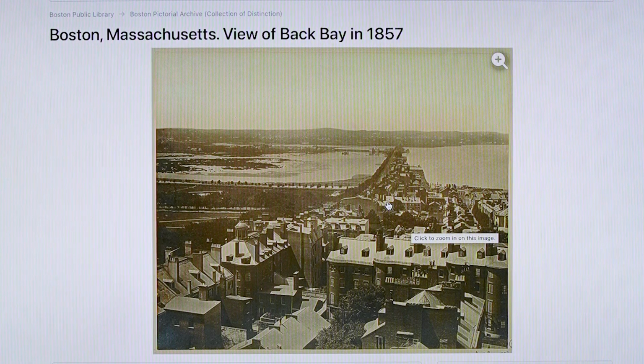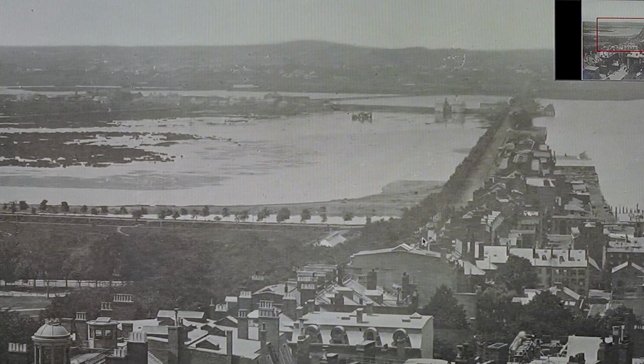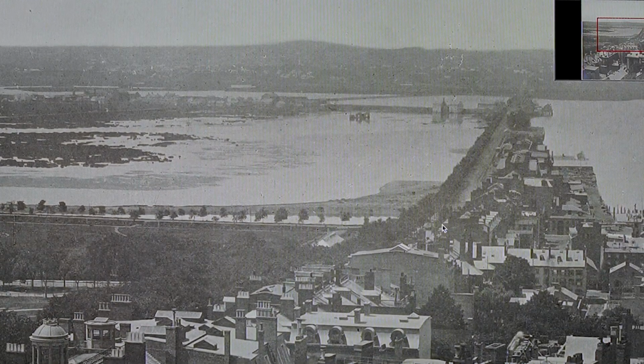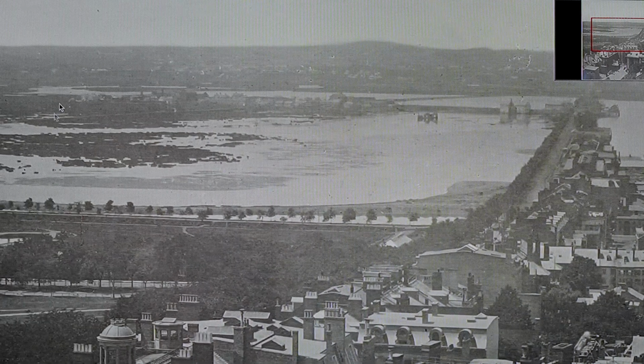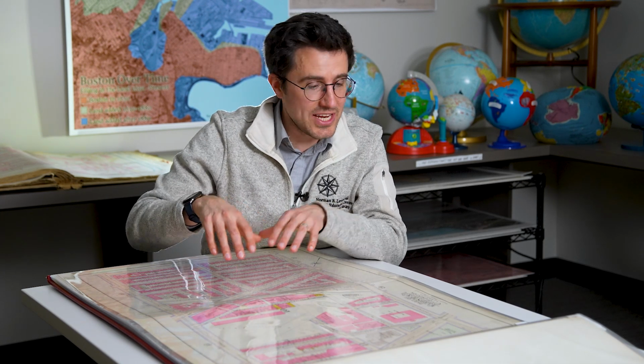This is one of the earliest photographs we have that really depict what the Back Bay looked like before major landfill. What we can see here is the foot of the public garden, which basically backed up onto marshland. You can see the mill dam, which has become Beacon Street, and then this huge wide open expanse of tidal estuary.